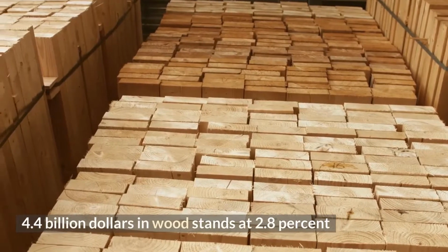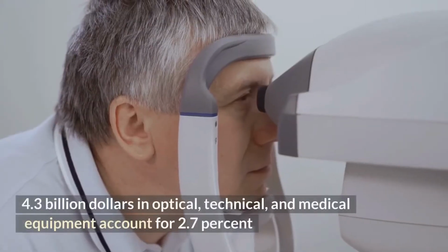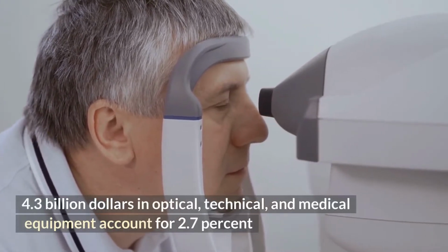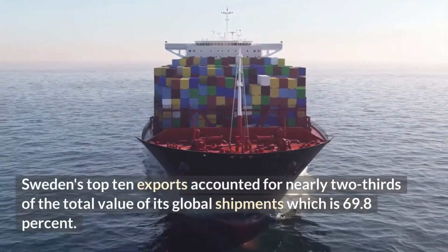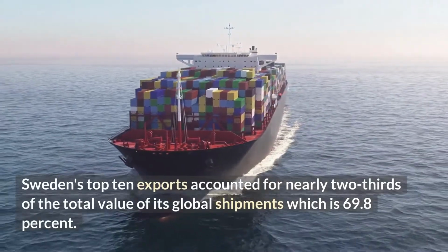$4.4 billion in wood stands at 2.8%. $4.3 billion in optical, technical, and medical equipment accounts for 2.7%. Sweden's top 10 exports accounted for nearly 2/3 of the total value of its global shipments, which is 69.8%.